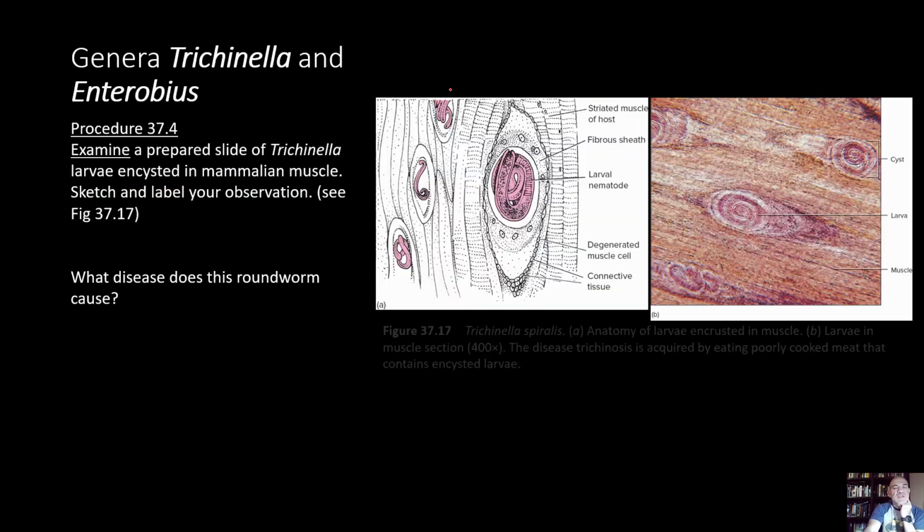So that was Ascaris. Now we have Trichinella, and Trichinella and Enterobius are important parasites of animals and humans. And for Trichinella, you can see the larva, which is encysted in a skeletal muscle. And from this you can get a disease called trichinosis, named after the genus.